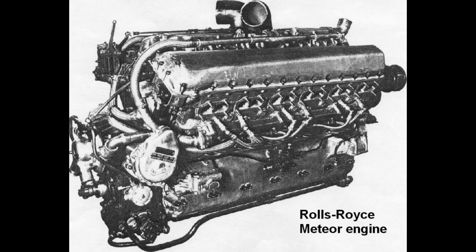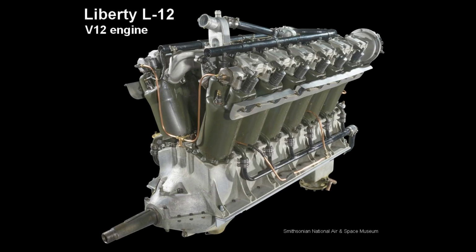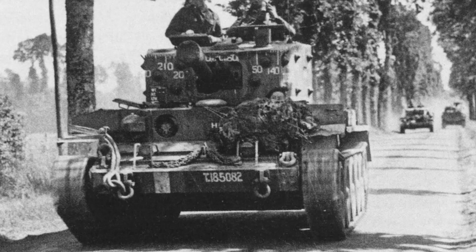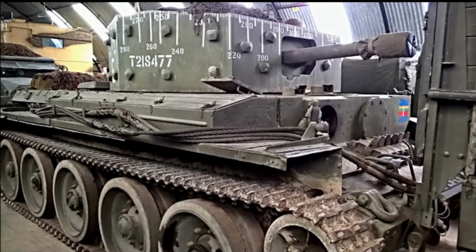The problem at the time, however, was that the Rolls-Royce Meteor was in short supply. As such, Nuffield Liberty engines were fitted to the Centaur. The Nuffield Liberty was underpowered. It had a maximum road speed of 22 to 27 miles per hour and gave the tank a cross-country speed of only 12.5 miles per hour. The armour thickness of the Centaur varied between 20 and 76 millimeters.